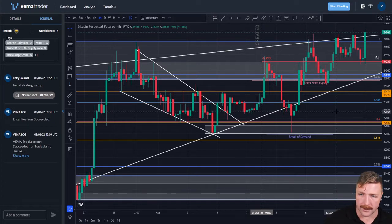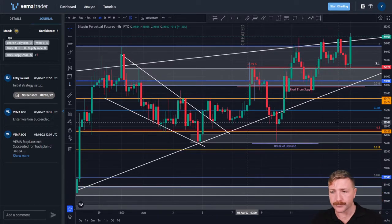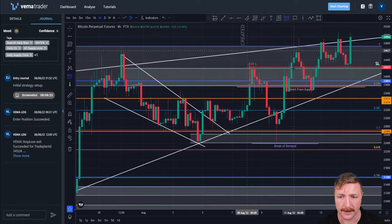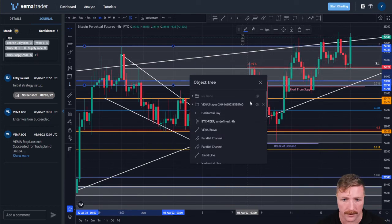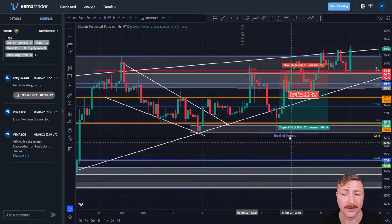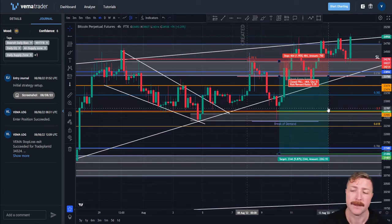Other takeaways for this, right? Probably less applicable to you guys, but I could see a clear difference in the risk to reward I was targeting. If we look at, I think I set this up on the object tree, the trade that I set up last week, it was a 1.92 to 1. If we look at the trade that I actually set up on the video last week, I was shooting for like a 4.3 to 1. In fact, probably actually more, right? 5 to 1.